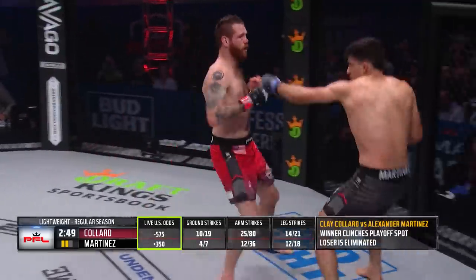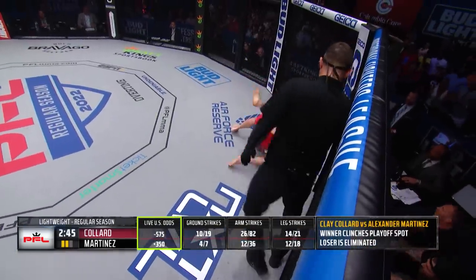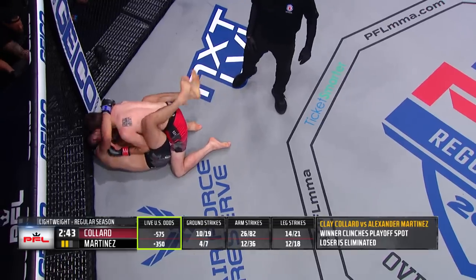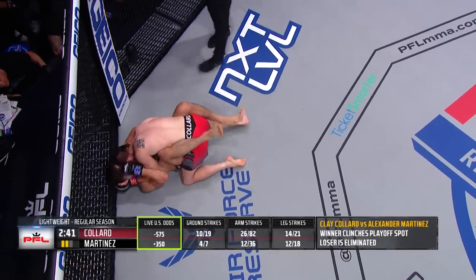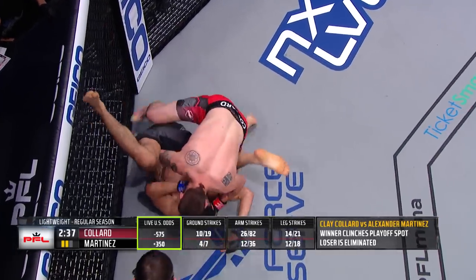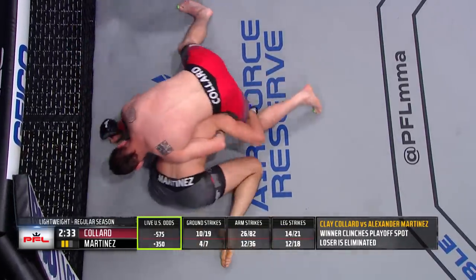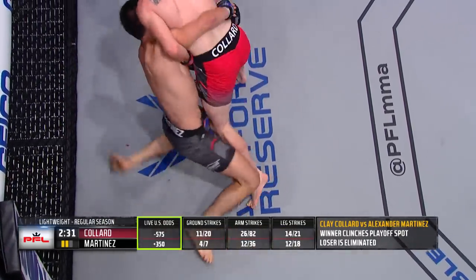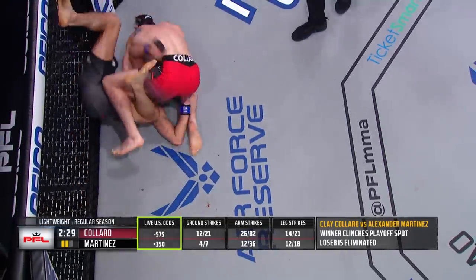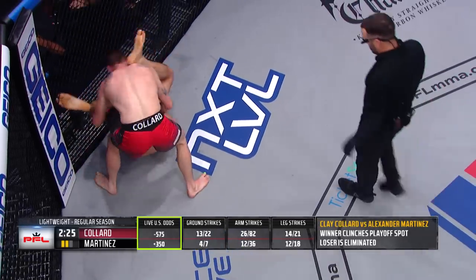Collard cutting off the cage extremely well. Oh, nice shot. Big ups, Alexander Martinez. Collard goes down into his guard. Martinez on the recovery here. Martinez trying to look for an angle for an arm lock. Collard follows him. Might try to move to the back here. Martinez in on that underhook. Tries to transition to the back. Collard follows him again.